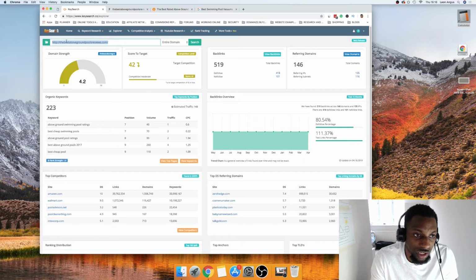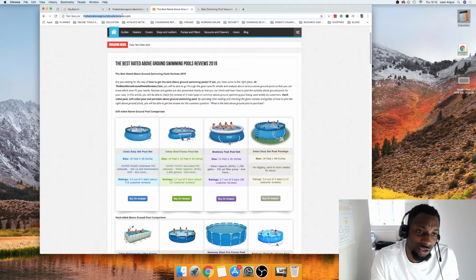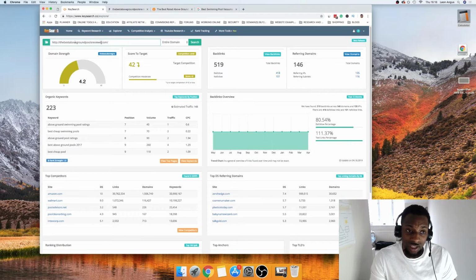One of the other things in their URL is that the actual site's name is the exact match keyword as well. This is what people would have done back in the day. Yeah, this is old school. It's an exact match domain, which worked back in the day as well. So this would have helped your rankings. You can see, look, the best above ground pools.